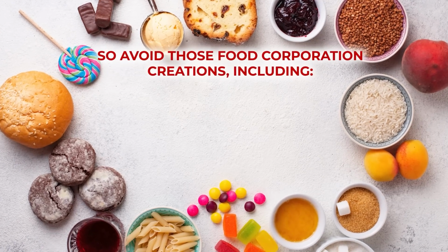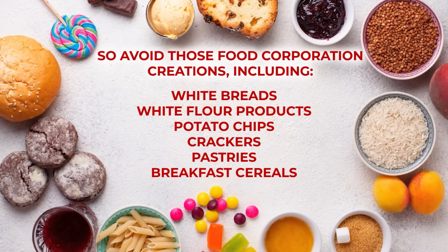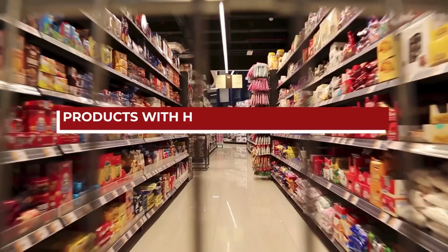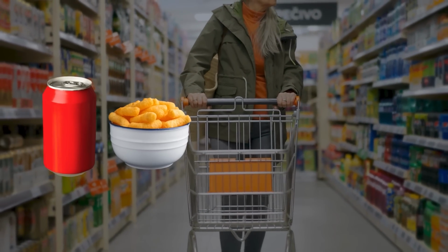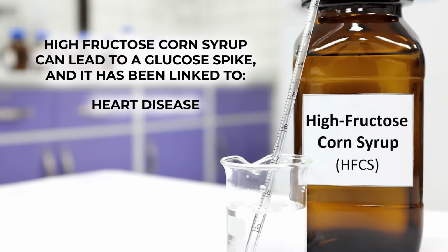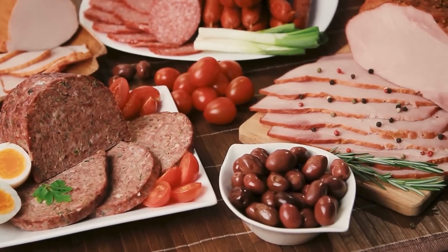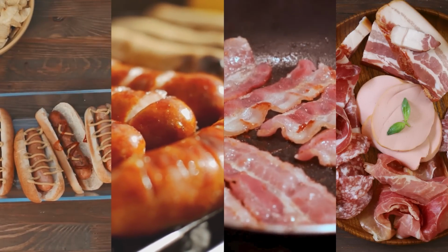So avoid those food corporation creations, including white breads and white flour products, potato chips, crackers, pastries, and even breakfast cereals. And obviously, high sugar, high fat treats like candy bars and ice cream will also raise your risk of developing diabetes. Products with high fructose corn syrup can be especially problematic. These can include certain sugary drinks, corn puffs, and cakes and muffins. High fructose corn syrup can lead to a glucose spike, and it has been linked to heart disease, fatty liver disease, and obesity. Even many meat products are heavily processed and contain added sugars, high sodium levels, and other unhealthy preservative agents. So beware of hot dogs, sausages, bacon, and even deli meats.